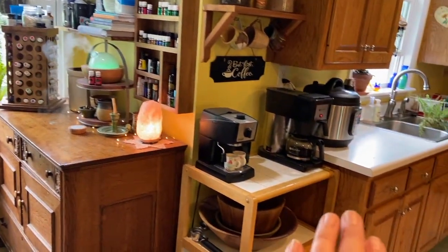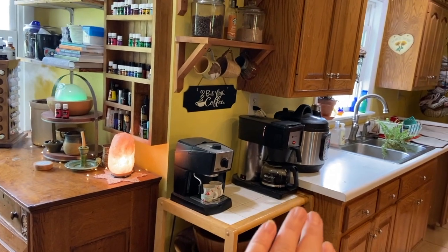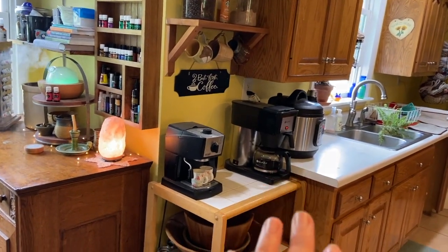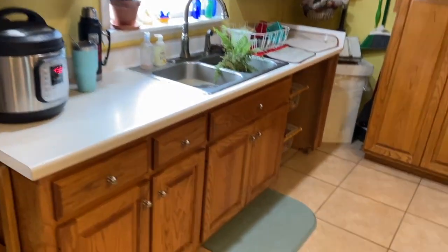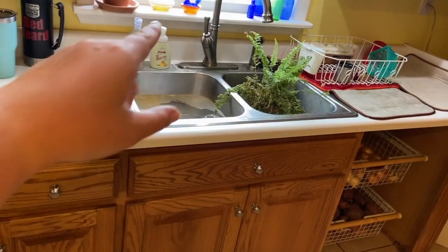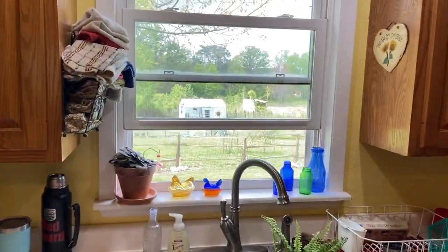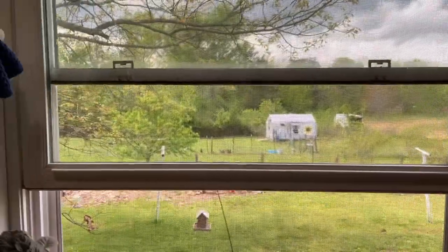Right here's my little coffee section, where the all important coffee is made. Over here, I've got a pitiful little plant that needs some help, and maybe I can revive it. Like I said, some dirty dishes. But here's my view out of the window, and I can see the chickens.